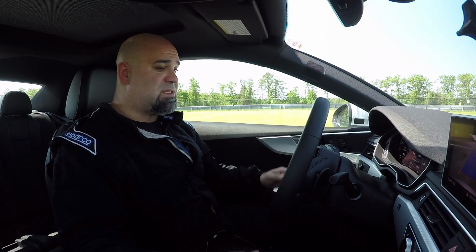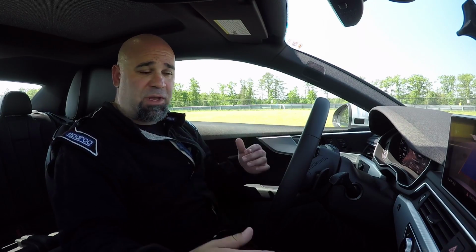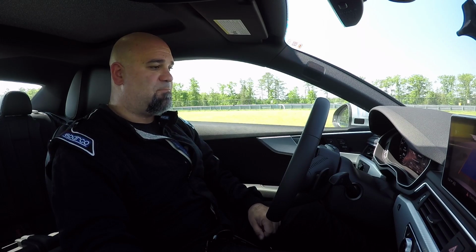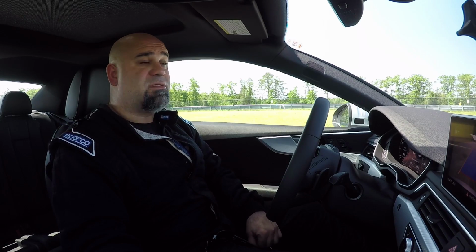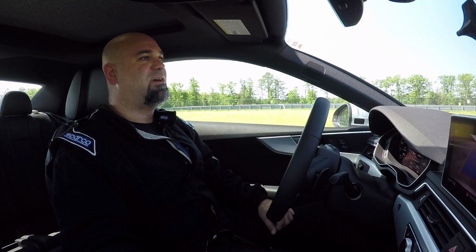So that all being said, we are going to go out on the track, and I have to put my helmet on and put the windows down, and don't worry, the sound will be okay because I got my microphone on this one. And even though this is only a 2.0 turbo, it's 252 horsepower and 275 pounds of torque, which is pretty good out of a 2-liter. And so it might be kind of fun on the track. So this could be cool.